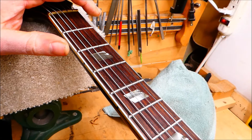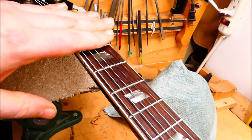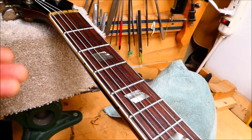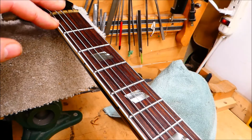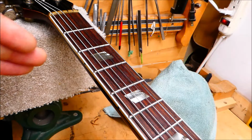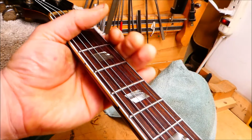I've mentioned this before, that refretting a guitar that previously had very worn out frets can create a serious change in the feel. In this case, the fret height has increased by something like 55%. So the strings are now farther away from the fretboard, and that's something you can notice, even if, in this case, the action hasn't changed at all. It's just the strings are now farther away from your palm when you're playing.